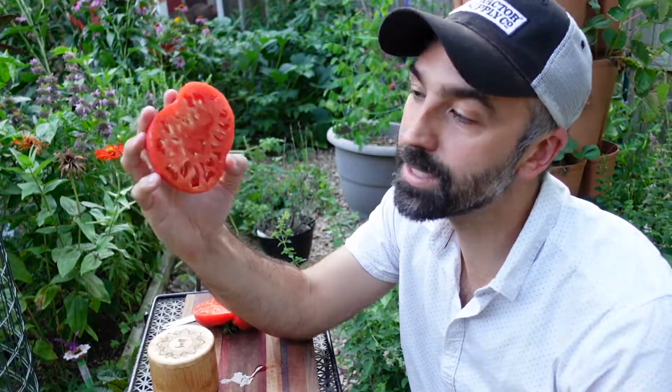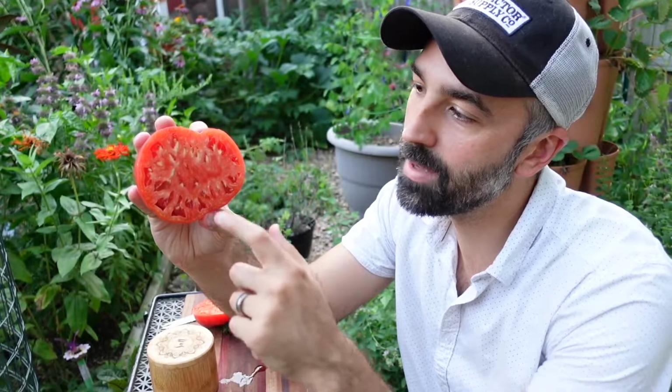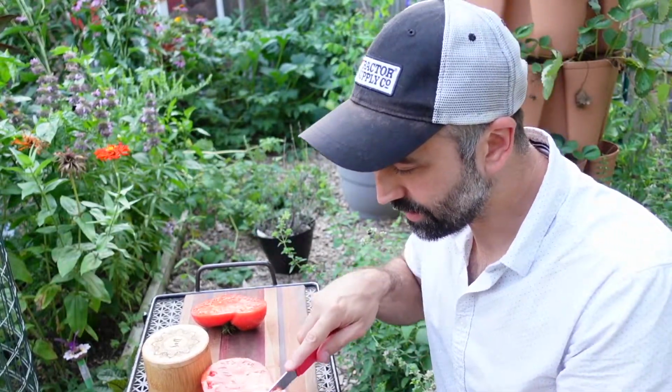Now this one still does have some of the little flecks of green and white in the middle. I think that's just normal, just how the tomato looks. And you can just see it's a lot of meat in the middle. It's a very firm tomato, but still juicy. So let's try a slice of this.